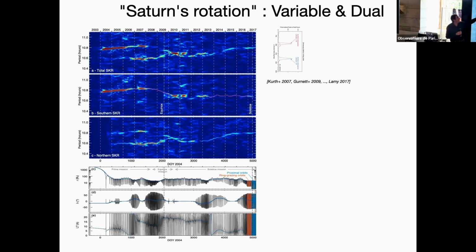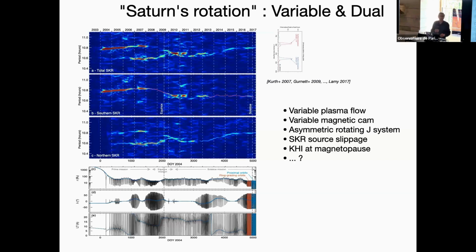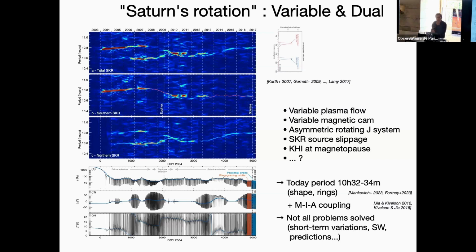And if you separate the data by hemisphere, you find that these two periods are mostly related each to one hemisphere. And even in some hemisphere, you see the two periods. It was very complicated. So there was an awful lot of theoretical work trying to explain that. Variable plasma flow, variable magnetic cam, asymmetric rotated current systems, source slippage, Kelvin-Helmholtz instability. Well, finally, it's not totally solved today.